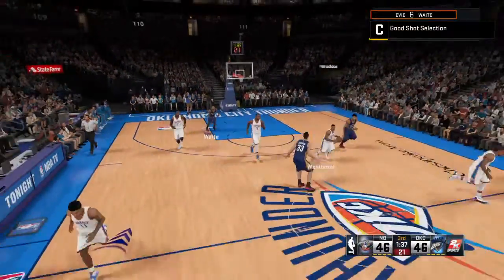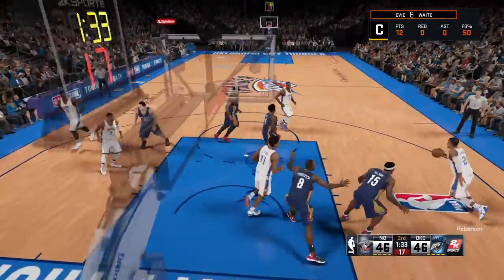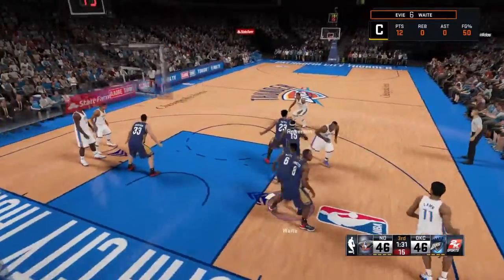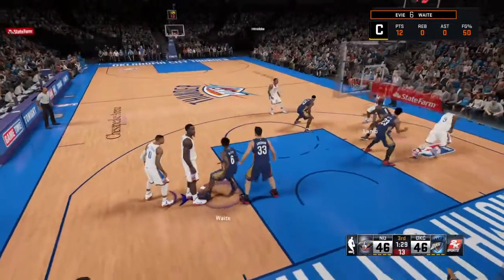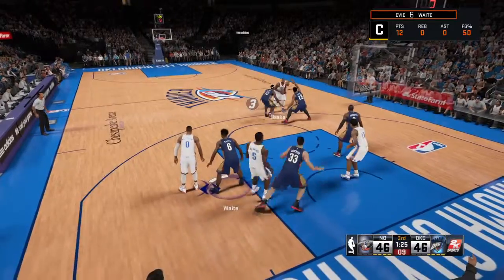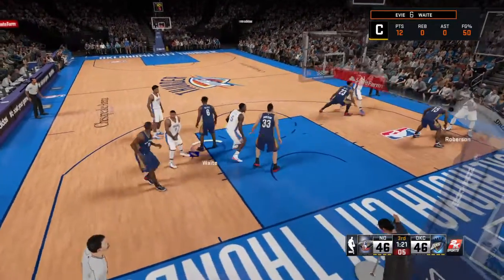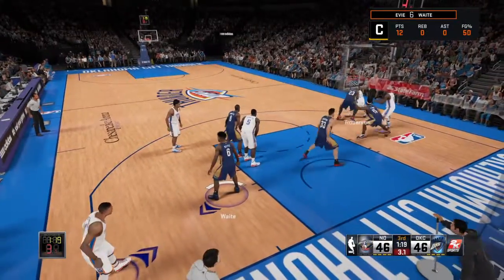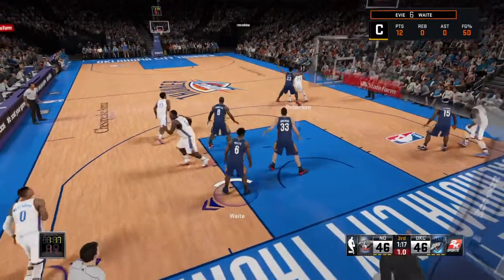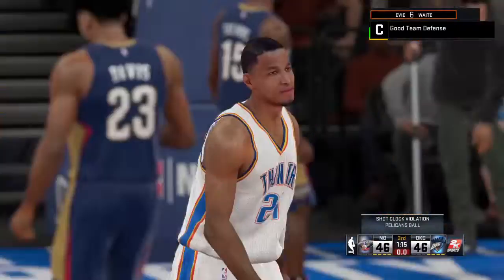Look how frustrated Steve is over here. Well, you know what, he's disgusted. Come on, Kevin. I just like that he didn't choose to just lay it up there. I mean, he threw it down with force. Lamb dishes to Roberson. Oklahoma City moving it around. Shot clock at 5. Ibaka with a screen on Selmans. Here's Roberson, and they force the shot clock violation.